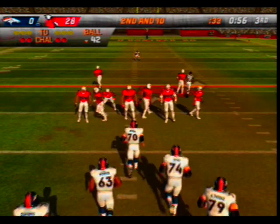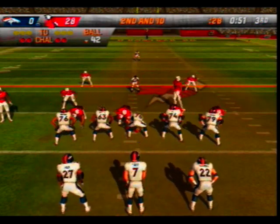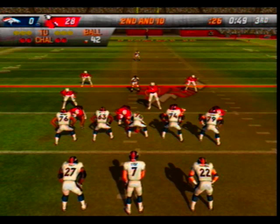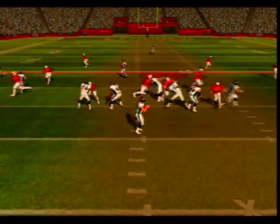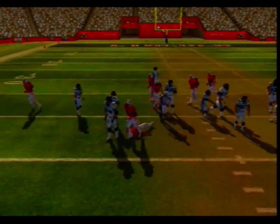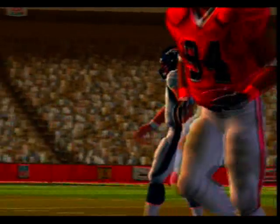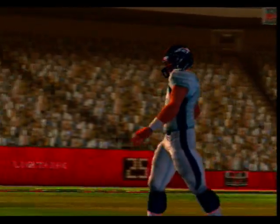Ball on the 42-yard line. Kent will work out of the shotgun. Throwing. The defender's got it. He anticipated that one perfectly, and he's right there for the interception.